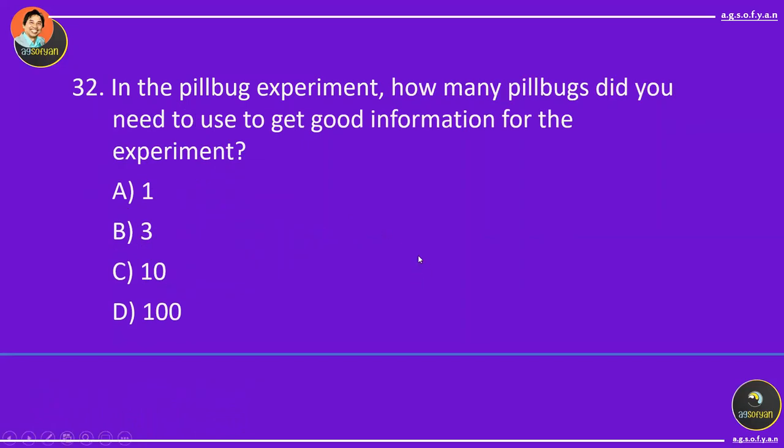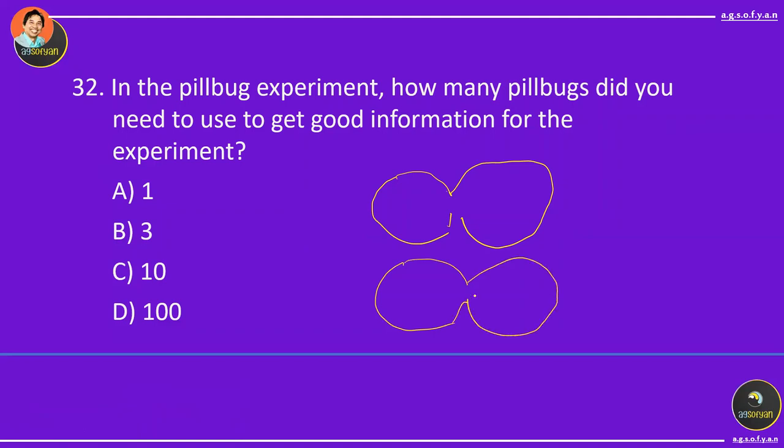In the pillbox experiment, how many pillbox did you need to use to get good information for the experiment? 1, 3, 10, or 100? Choose your answer. Remember on that experiment, there are two environments. There are four areas actually with the petri dish that is connected, the top and bottom petri dish. On the top you put cornstarch.